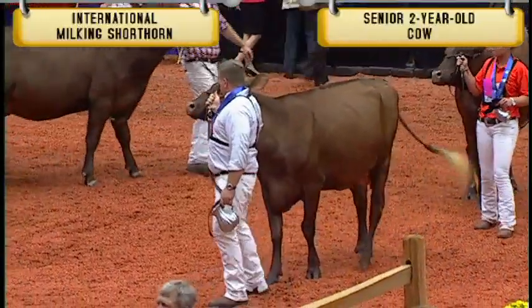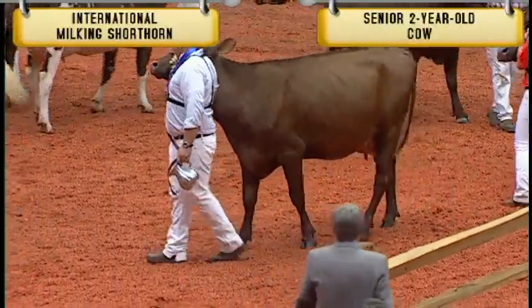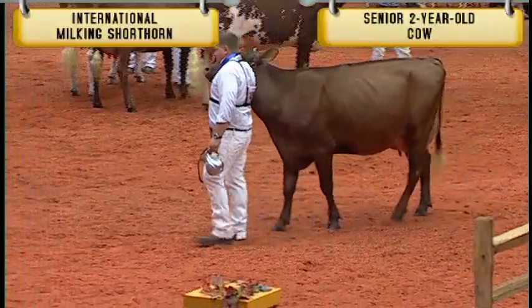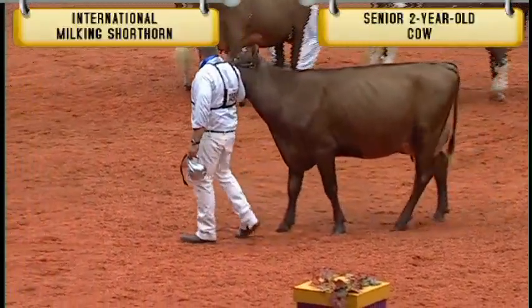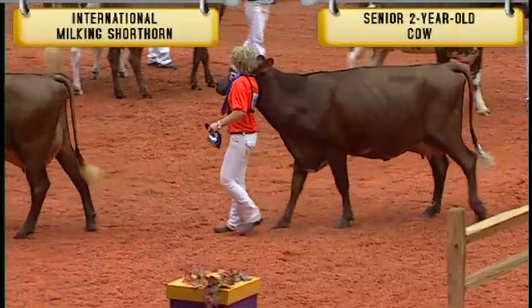She's got a beautiful balance from fore to rear. She's got that good rump structure. She carries a lot of cleanliness down through those sides. And I'm giving her those advantages today over the heifer in second. Second heifer out over the cow in third today. Carries her top much nicer when they're out on parade.